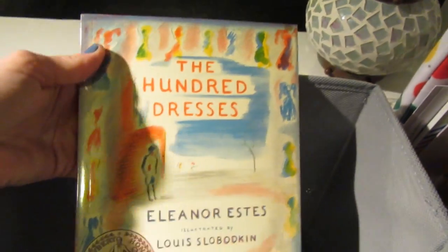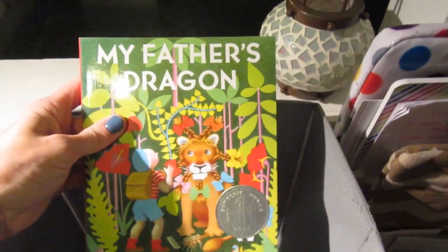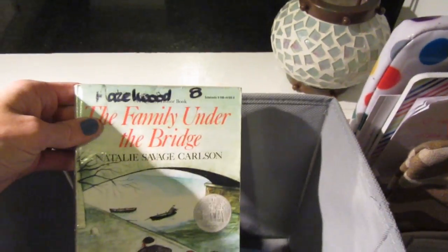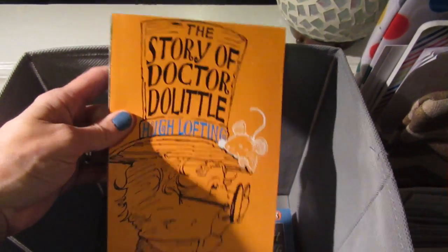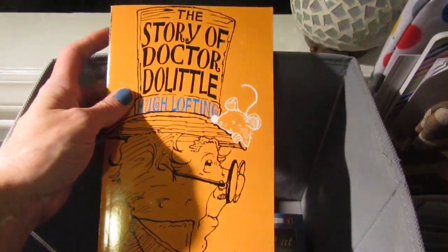We will read The 100 Dresses. We'll also read My Father's Dragon, The Family Under the Bridge, The Boxcar Children. I don't think we're reading Dr. Dolittle, but I don't know why that's in here. I think this is part of the next core, so I'm going to skip that one.